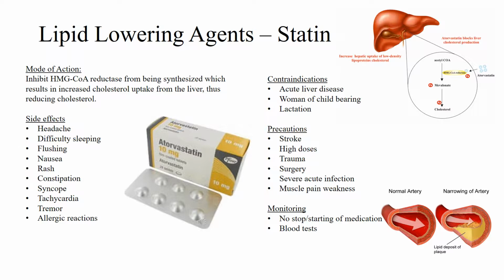There should not be any stop-starting of this medication. Stopping the medication is associated with an increased risk of cardiac events. However, if the patient has persistently elevated aminotransferase concentration and there is persistent muscular pain with no explanation, the statin should be ceased. There should also be constant blood tests that monitor blood cholesterol and triglyceride levels undertaken.